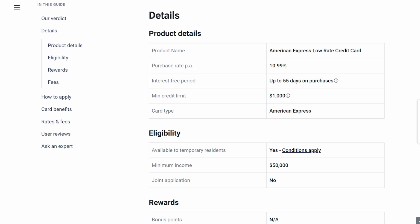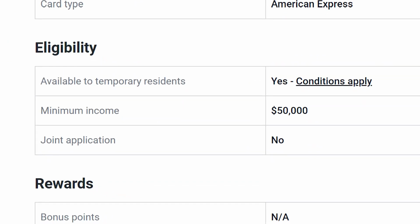American Express also offers periodic shopping discounts available through the AMEX app. You can also link your card to your phone using Apple, Google, and Samsung Pay. To be eligible for this card, you need to have a minimum income of $50,000 a year.